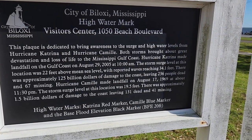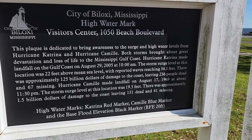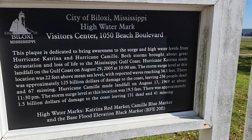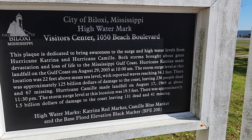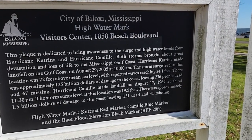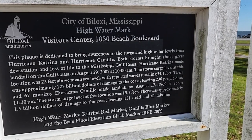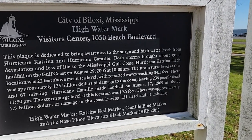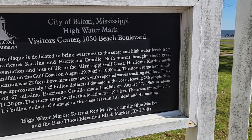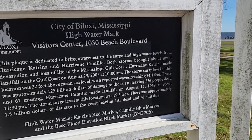This plaque is dedicated to bring awareness to the surge and high water levels from Hurricane Katrina and Hurricane Camille. Both storms brought about great devastation and loss of life to the Mississippi Gulf Coast. Hurricane Katrina made landfall on the Gulf Coast on August 29, 2005 at 10 a.m. The storm surge level at this location was 22 feet above mean sea level, with reported waves reaching 34.1 feet. There was approximately $125 billion of damage to the coast, leaving 236 people dead and 67 missing.